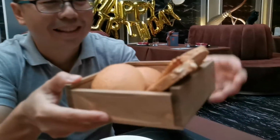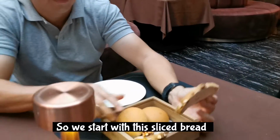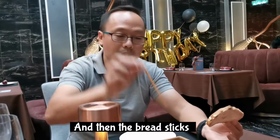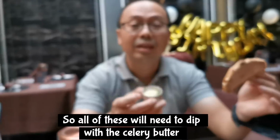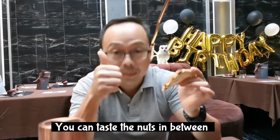This is the bread platter. So we start with these slices of bread first, then follow up with the whole bread, and then this is the bread stick. Apparently all of this we need to dip with the homemade celery butter. Savory, soft, and you can taste the nuts in between.